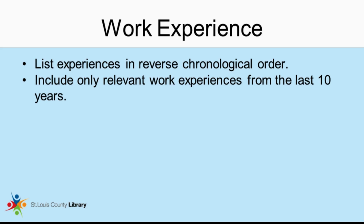Let's say, for example, that you have been with your current company for 20 years. Then you're going to include all 20 years of that experience. You're not going to say you've only worked there for 10 years. Or maybe a job that you had 5 years ago you worked at for 10 or 15 years. You should include all of your experience from that position. You just wouldn't want to put any jobs older than that on your resume.